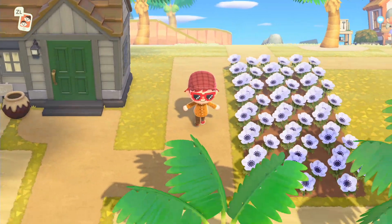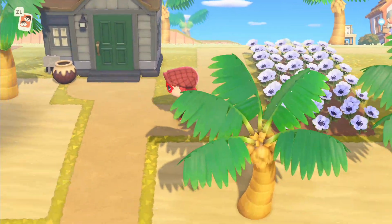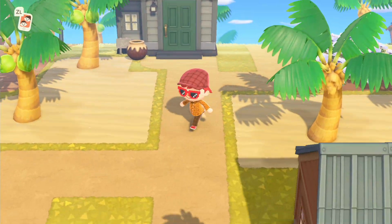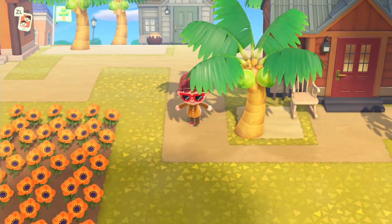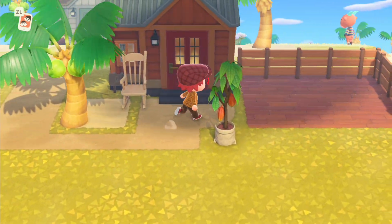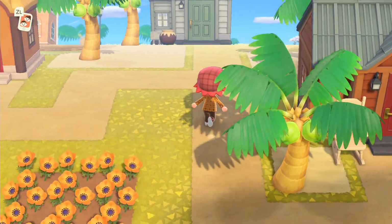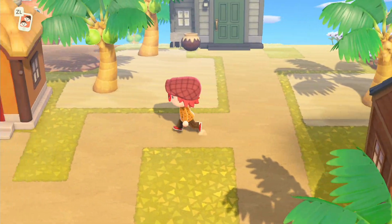Woohoo! And there are some nice flower beds and coconut trees all around. So here are of course some resident houses. As you can see, it's a bit more filled out than it was in the Zelda game. But that's just fine, because that means more people to talk to.